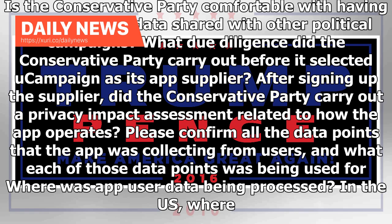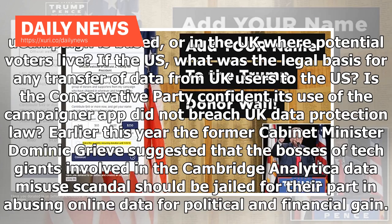Where was app user data being processed? In the US, where UCampaign is based, or in the UK where potential voters live? If the US, what was the legal basis for any transfer of data from UK users to the US? Is the Conservative Party confident its use of the campaigner app did not breach UK data protection law?